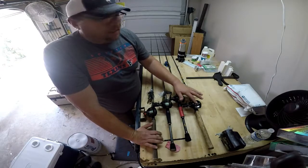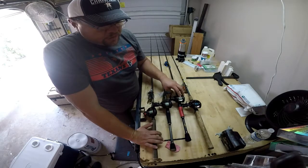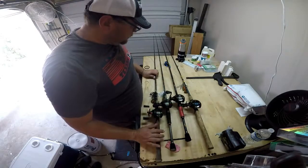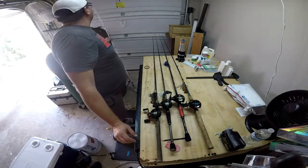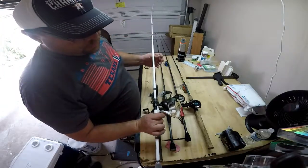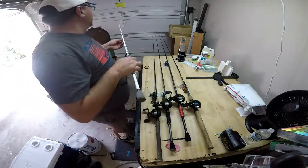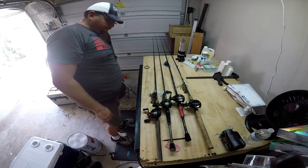On the KastKing, I put KastKing 50-pound braid. On the Torrent, I have the Suffix 50-pound. In a month, it's been working pretty good as far as the line goes. Cuts pretty clean. Here is the Power Pro, and this has been on for 6 months as well. The two reels came together, so it's the same time.